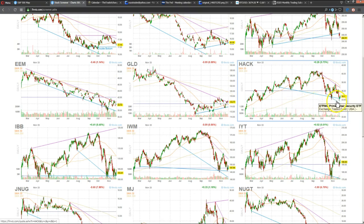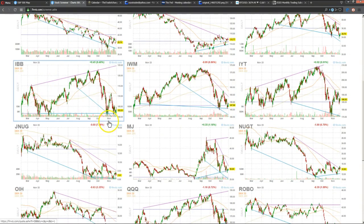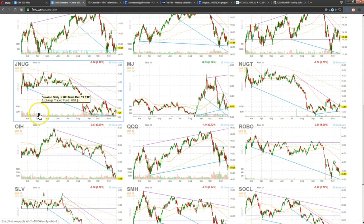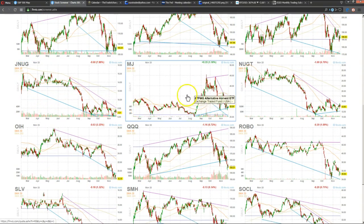Hack trying to form a bottom here around $34. That's the cyber and security ETF. The IBB trying to hold this recent bottom here around that $100 area on the IBB. That's the pharmaceutical companies there. IWM also trying to hold above 145, 144 area on the IWM. JNUG, not much going on there. The marijuana ETF MJ trying to hold above this $30 area on the MJ.